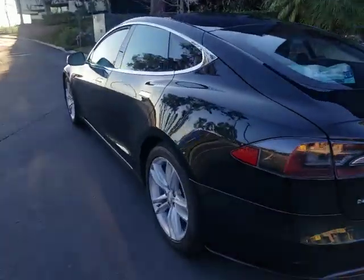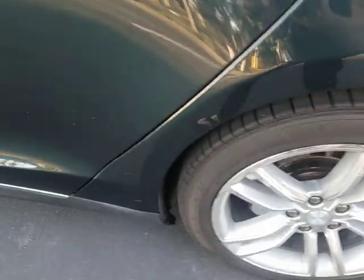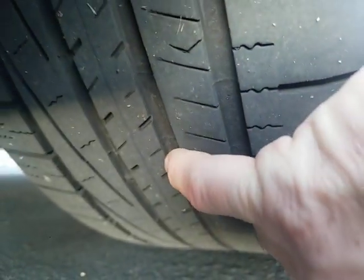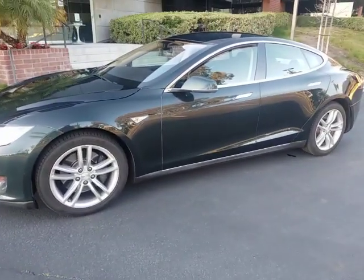Let's see. Wheels have some curb rash on them. You can see the curb rash. It's got Goodyear Eagle tires. These are the 19-inch wheels. And you can see the tread, fairly decent. Probably about 30-40% remaining on the rears, and the fronts much more than the rears, probably about 70% on the front. So good amount on the front. Drives nice on these tires. I have no problem with these tires.